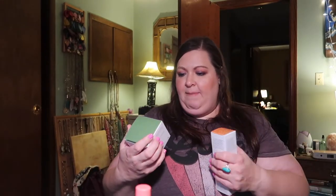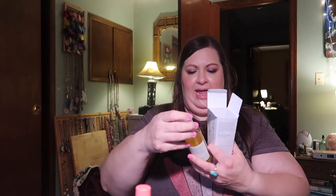Okay, and then this last box here is some skincare, because I was running out of some stuff, and I decided to try Farmacy. So I got the Green Clean Makeup Melt Away Cleansing Balm and the Clean Bee Ultra Gentle Facial Cleanser. Look at the box, it's so pretty. Okay, this is an oil based cleanser, or an oil cleanser, which I knew when I bought it. So I'm excited to give those two things a go.